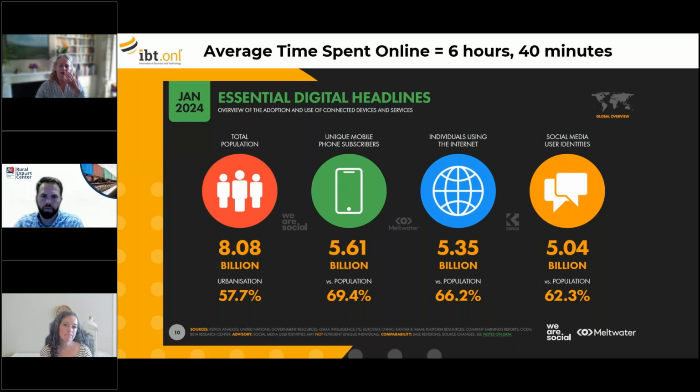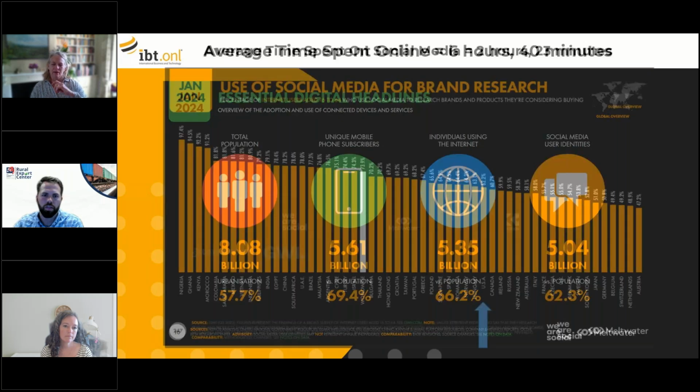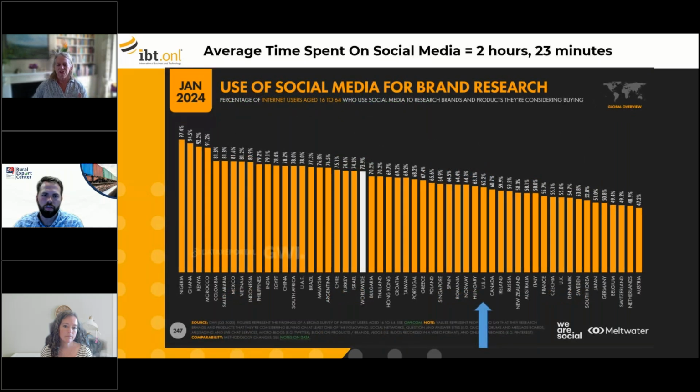If you look at the way people look for brands, increasingly they look on social media for brands. Now, in the next slide, the blue arrow is the USA, and the white is the worldwide average. You can see that in the USA we look on social media less than the rest of the world. If you want to hit the UAE market or Mexico, then you need to be on social media, because 82% of people in Mexico go on social media to look for brands.